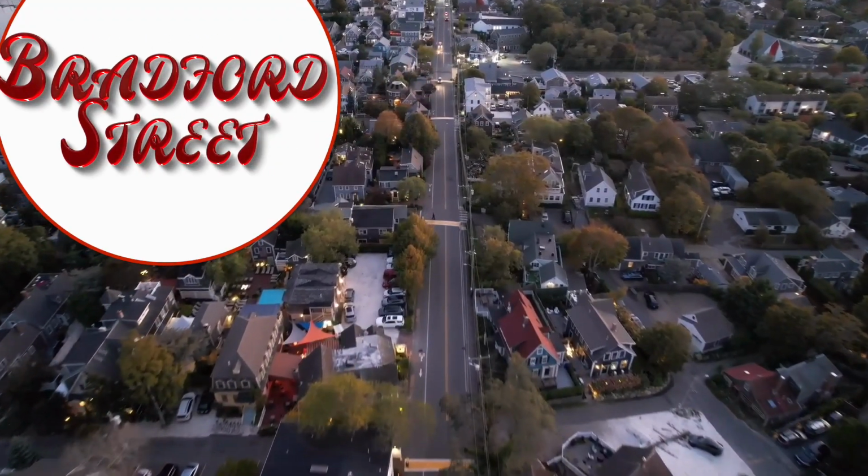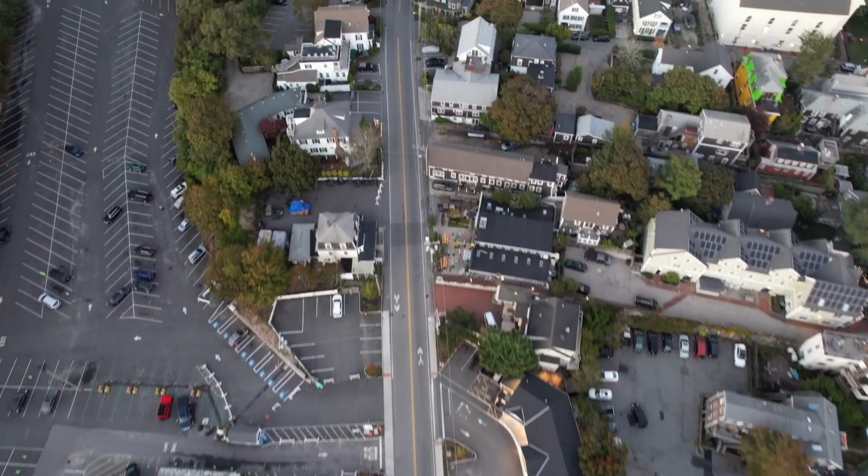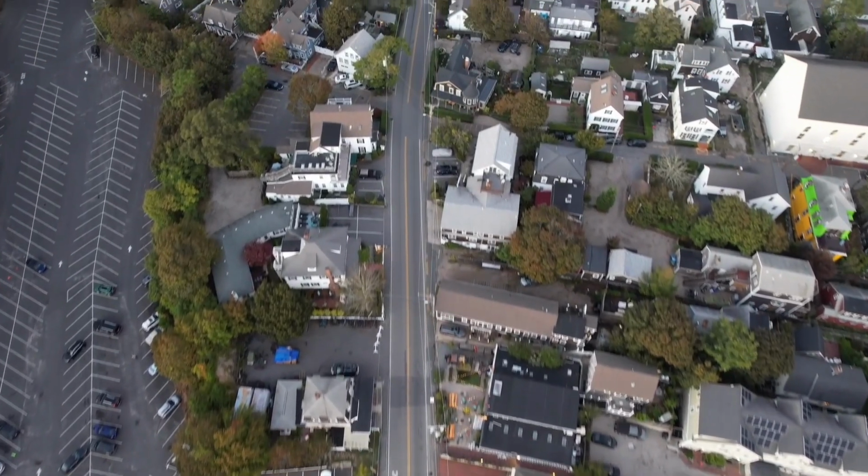Bradford Street. Welcome to Bradford Street. Bradford Street is a two-way street with mostly cars and bicycles, allowing for slightly faster speeds.